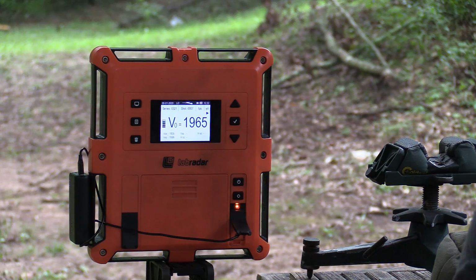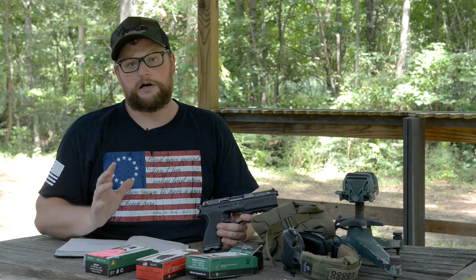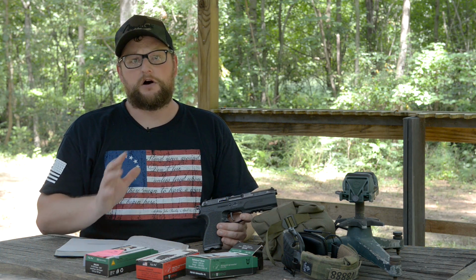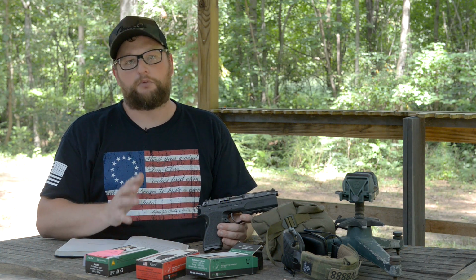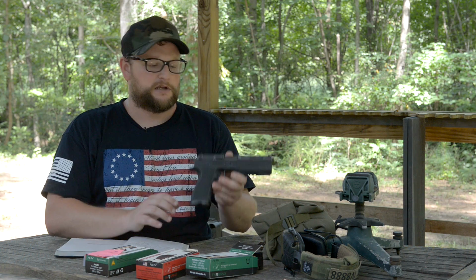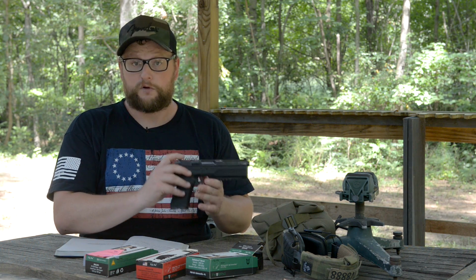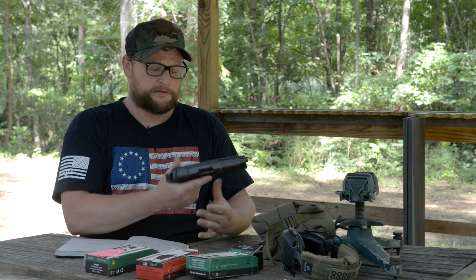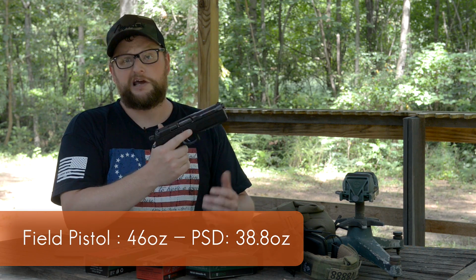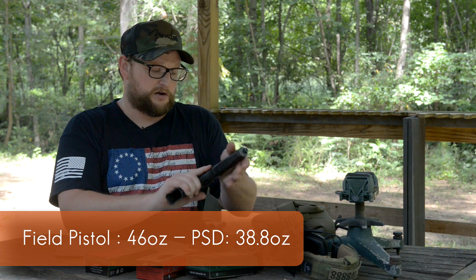The field pistol, which is the all metal version, has a slightly longer barrel, a slightly longer sight radius, but also a considerably higher price point. They came out with this particular polymer frame version to come in at a little bit more affordable price point. And the weight of this pistol is considerably lighter than the all metal version as well. So you do cut down on the weight.